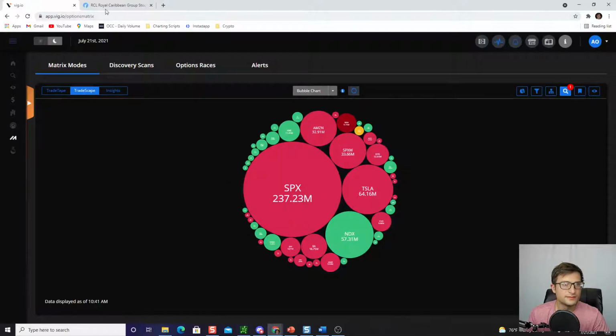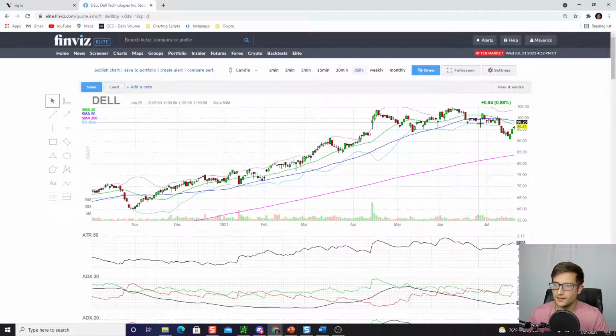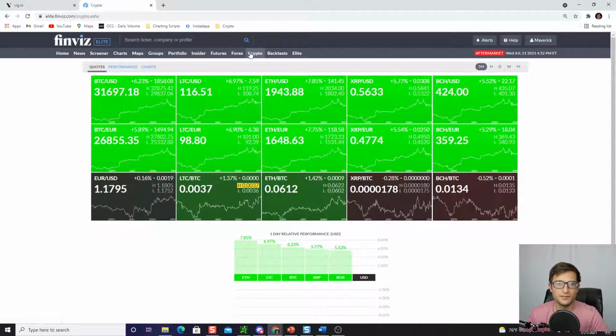Dell. Okay, Dell looks kind of interesting. This is another one that's really oversold coming off the lows. So there's a bunch of different setups in the market right now, depending on which areas of the market you're looking at. There are some stocks that are very oversold that are starting to come off. There are some software stocks that are trying to push to new highs. So there's a little something for everyone.